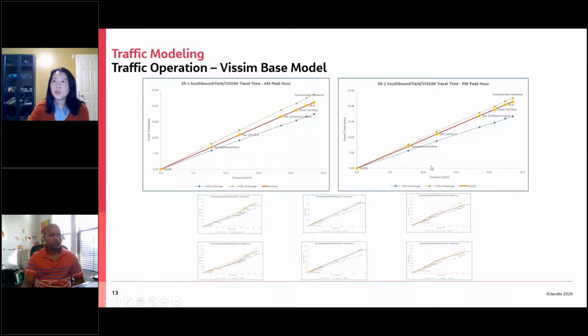So besides the visual comparison, we also have some results for the travel time. This page shows the cumulative travel time for both Route 1 and Route 13 corridors for both southbound and northbound. We use electronic detection data travel time as the calibration criteria for the model travel time calibration. So let's take the Route 1 southbound AM as an example. On this curve, the x-axis shows the distance from 0 to the end of the corridor, and the y-axis is the travel time. We use the cumulative travel time to show the dots here. The lines in blue and green show 10% more or less of the average field travel time, and the red line shows the cumulative VISM travel time.